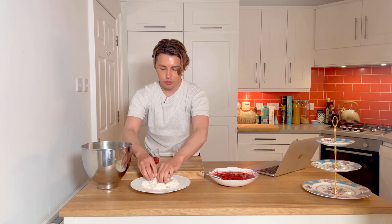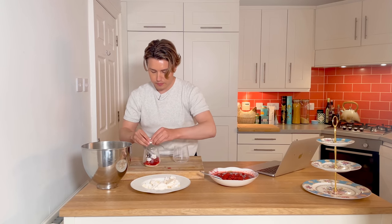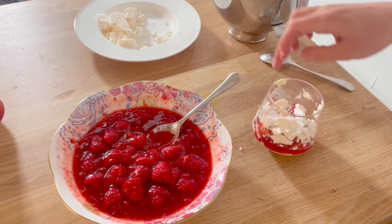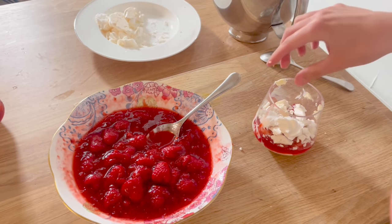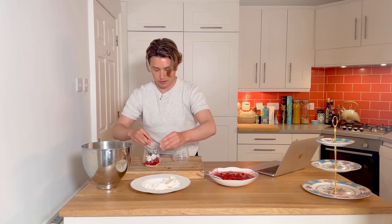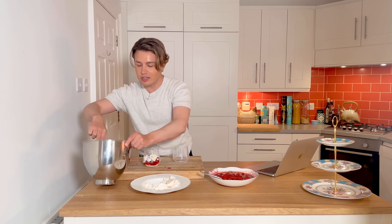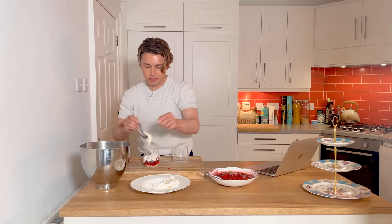Ooh, eton mess is definitely one of my favorites. I'm just gonna crumble some of this meringue, put this into here. So simple, but satisfying and fresh. Not very healthy. And then we're gonna start from the beginning and do the same again. So some cream.